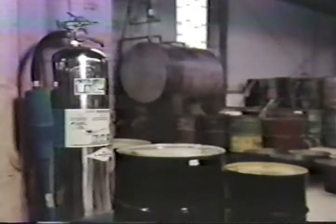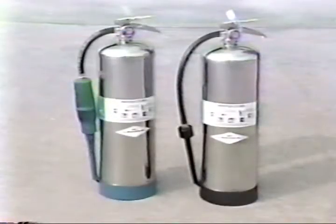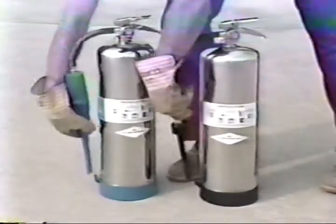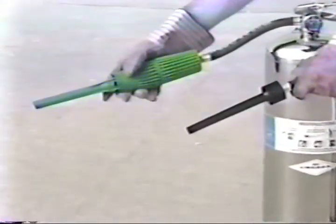Another water-based unit is the foam extinguisher, commonly known as AFFF, or aqueous film-forming foam. Foam is designed to extinguish Class B flammable liquid fires, but can also be effective on Class A fires. There are two types of AFFF extinguishers. These units look like pressurized water extinguishers. The major difference is the aspirating nozzle, which injects air into the foam.